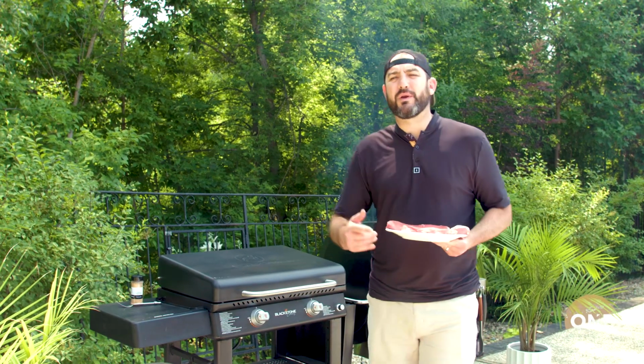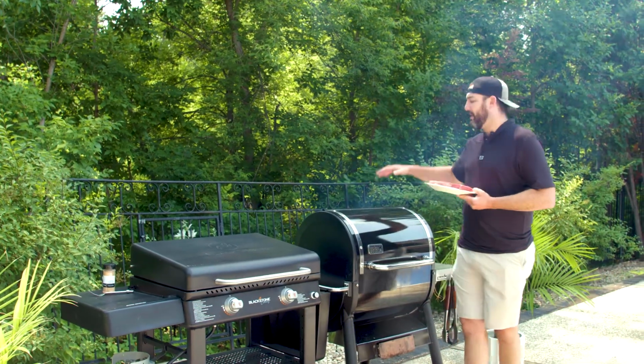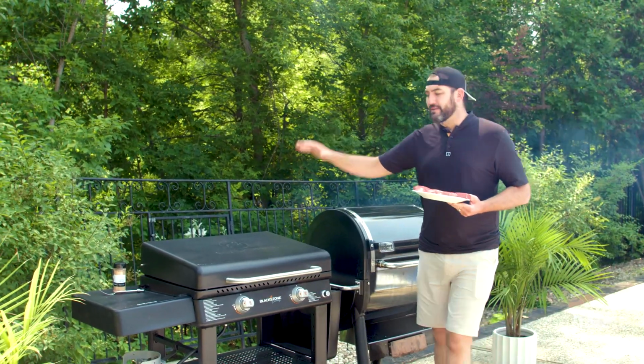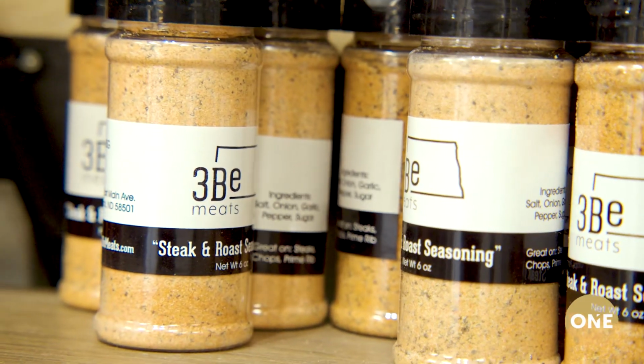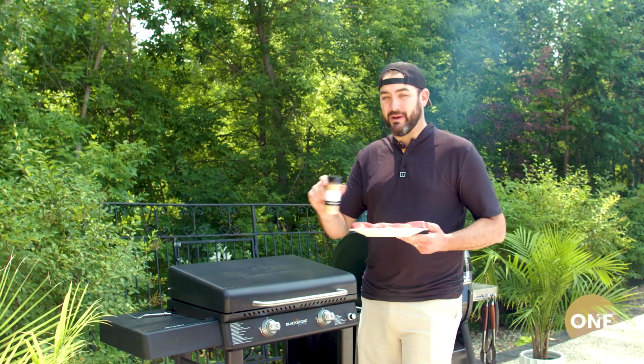We just got back from 3B Meats. I'm taking Mac's advice. We're actually gonna start by smoking the steak on the pellet grill, searing it on the Blackstone. They call that a reverse sear. So I'm gonna season this with 3B Meats steak and roast seasoning. My family puts it on everything, even popcorn. Let's get into it.